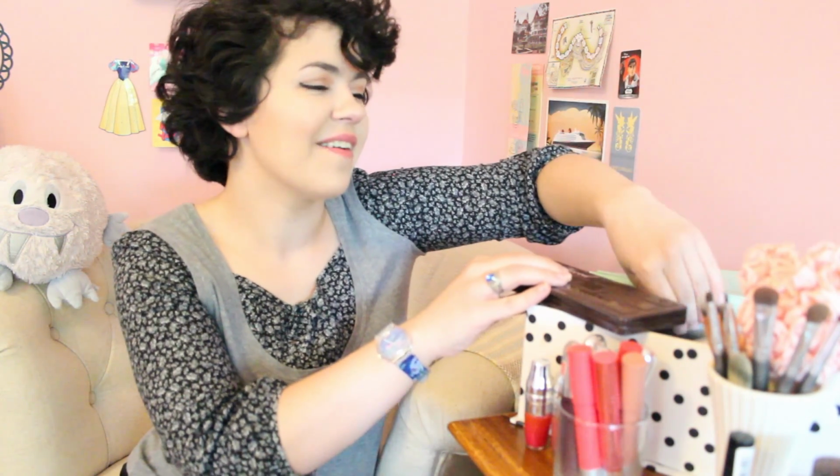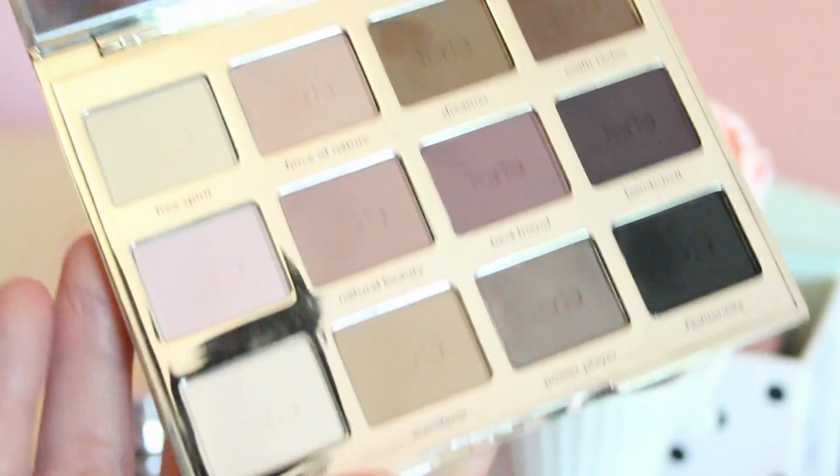Speaking of eyeshadow, I have to say eyeshadow palettes are probably my favorite thing to buy, and that's probably why I have 3 of them. I love using them, and I love mixing and matching. So the first one here is Tartelette by Tarte. All these shades are matte, and they're all just really pretty. Gentle grays, browns, purples, and pinks. I also really like the mirror on this palette. If you're traveling, it's just a really big giant mirror that comes in really handy.